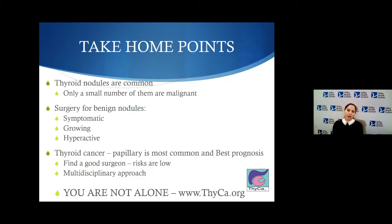If it is thyroid cancer, it's important to find an excellent surgeon that does a lot of cases every year, where the risks become much lower. And of course, a multidisciplinary team is also important in taking care of you. And just remember, you're not alone. There are a lot of great groups out there that help patients with thyroid cancer and thyroid nodules, and of course we're here to help. That's what we do, right?